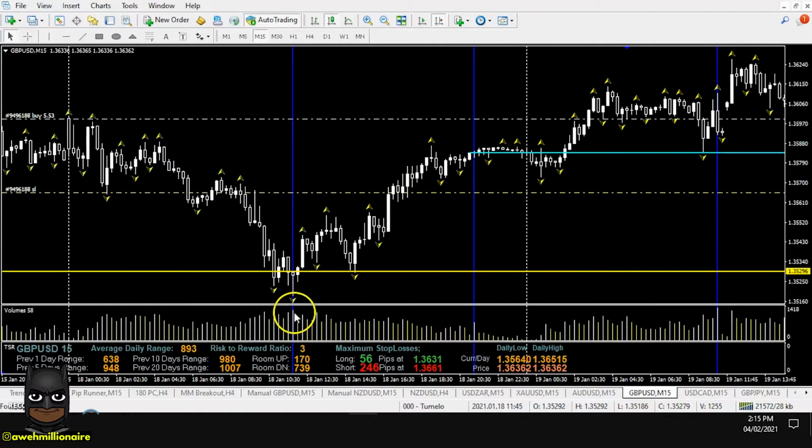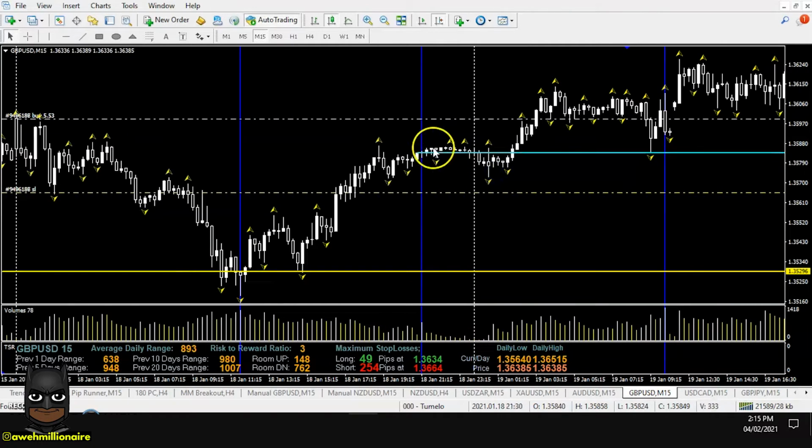Now, we had our demand level on the 18th of January over there, and then later on throughout the day, we had another demand level clue over there where we see a high volume spike, okay, and price pushing up from that level, showing us that this level here was a possible demand level clue left by the banks. And this is how the banks play the game, okay?